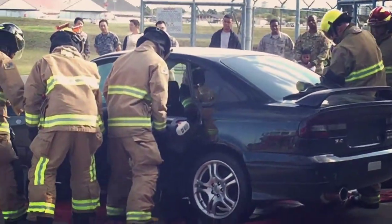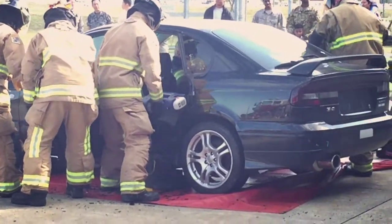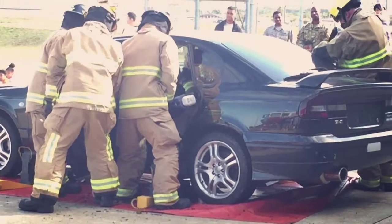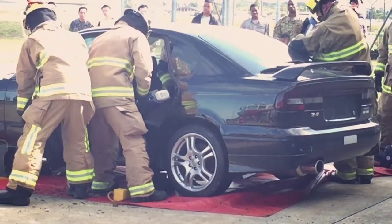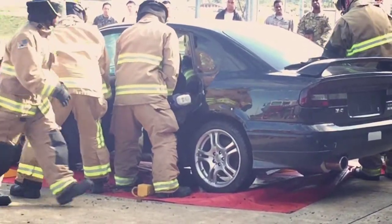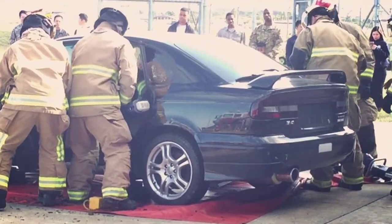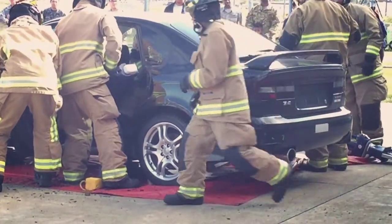Then we have spreaders, which, again, it says it in the name, they're just designed to pry things open. Then we have combination tools, which can do both. But as you'll notice, they're doing things at the same time. We have a crew working to try to gain access to the battery. We have a crew trying to gain access to the vehicle.